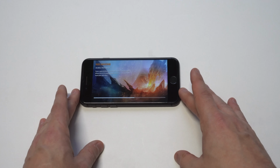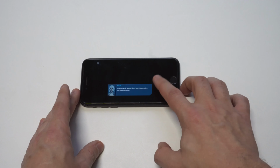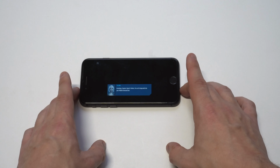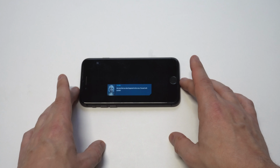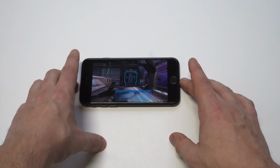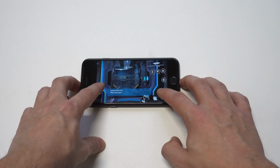So, all right, anyways, I'm going to load up Nova Legacy. This game is awesome. It's a first-person shooter. It's been a while since I played it. It's a pretty high graphic game. Just want to show you that the 8 does perform well. When it comes to playing these type of games, you're not going to see any kind of lag or anything like that. So let's get into some of the gameplay here.